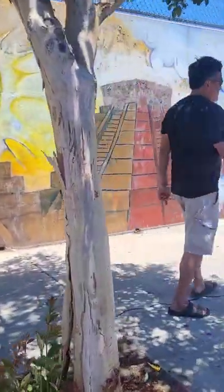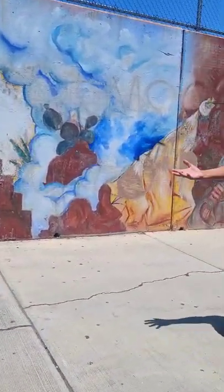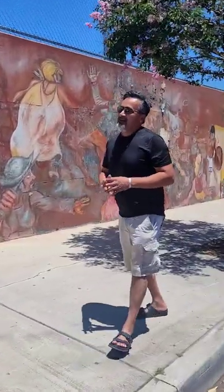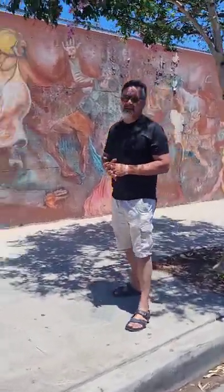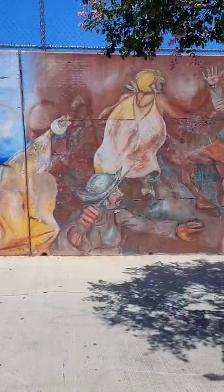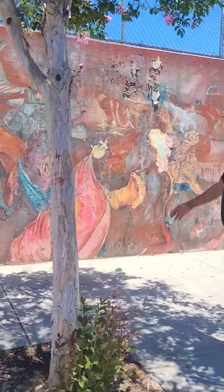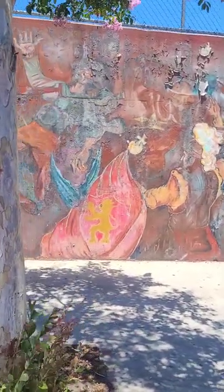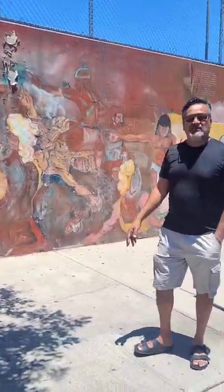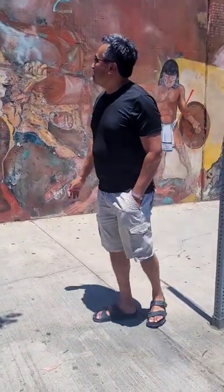And we go into this area here where it's the invasion of our continent by the Spaniards in 1492. The Europeans invaded Cemanahuac or Anahuac. And here are the battles that took place, the skirmishes that took place. This is basically the beginning of the destruction of our civilizations under European hands.